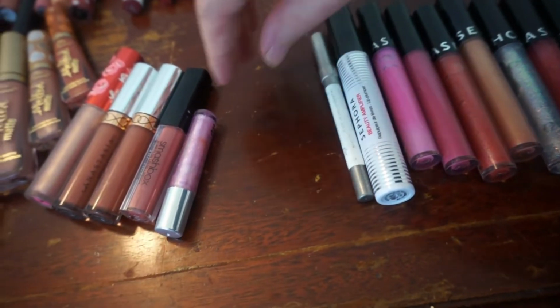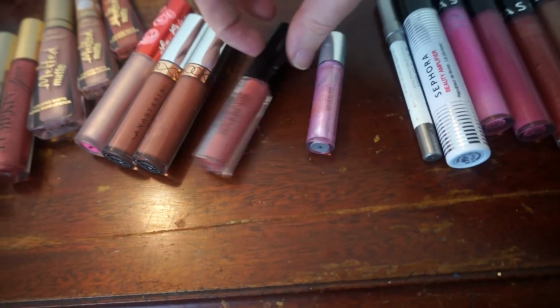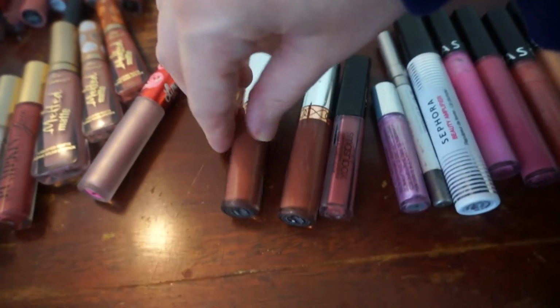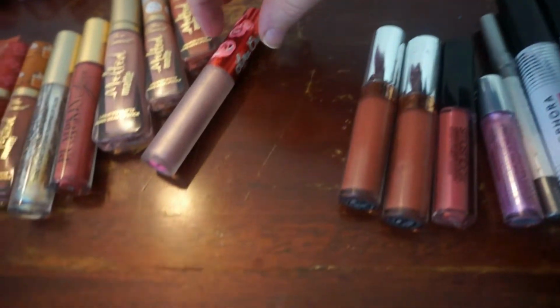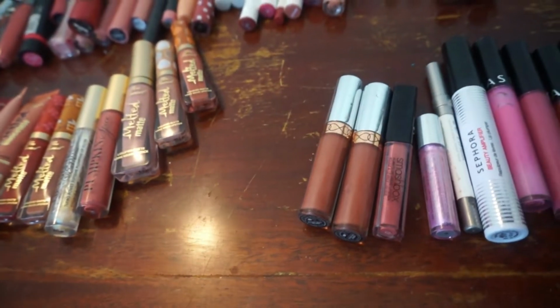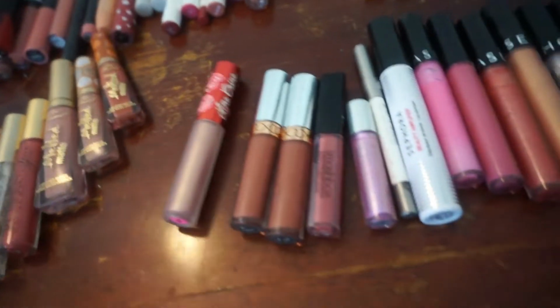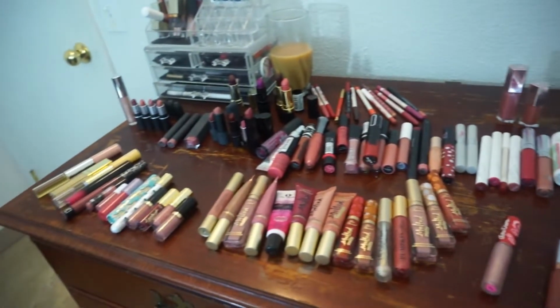I have a couple Urban Decay. I have this Urban Decay clear liner, this Urban Decay gloss. I have this Smashbox liquid lipstick, a couple Anastasia liquid lipsticks. Both of these are in the color Ashton. I have a Lime Crime, which I used to have more Lime Crime. I think this is my only one though. It's in the color Blondie. It's like a metallic. And that is it for lip products.